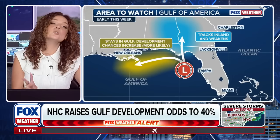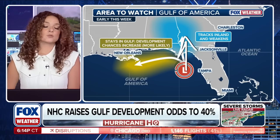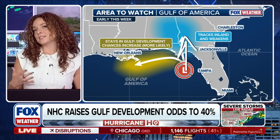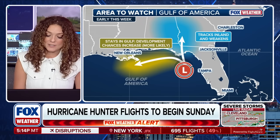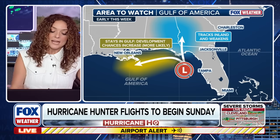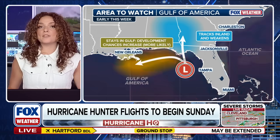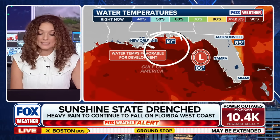Now, two things could happen. We could either see scenario number one, this low trying to trend up towards the north. Not as likely of a scenario as of right now, but it is possible, and that'll track inland and it'll weaken because it's no longer over water. But if it does take that nice hard left, it is going to be heading towards the west, and that'll give it a better chance of seeing more development because it's going to be sitting over those warm waters for a longer period of time. So we do have temperatures in the upper 80s. That's enough fuel for that potential tropical system to try and develop.